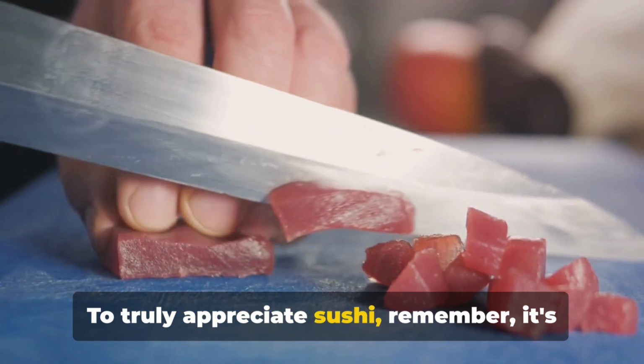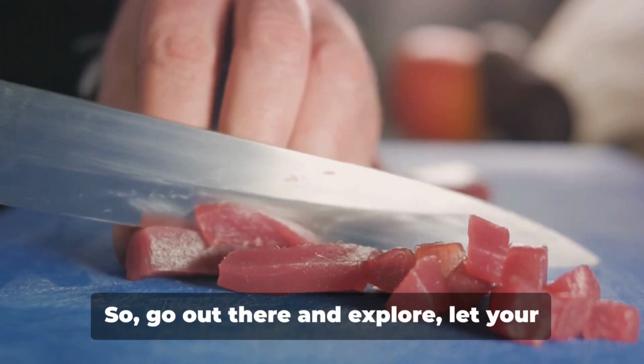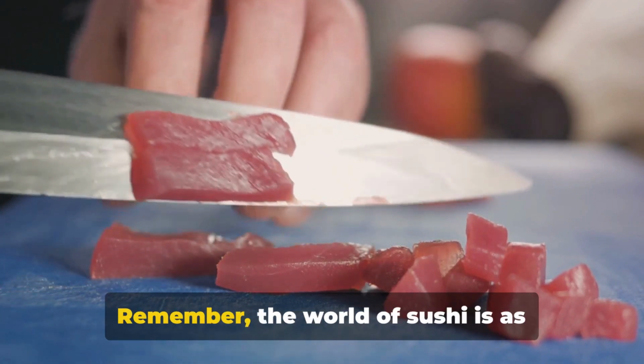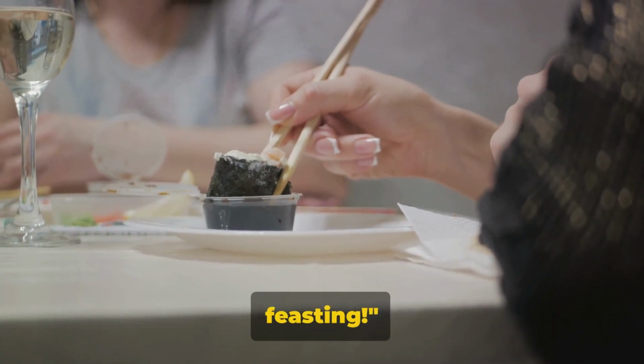To truly appreciate sushi, remember it's not just about eating, but experiencing a rich cultural heritage, a moment of zen in every bite. So go out there and explore. Let your palate embark on an adventure. Remember, the world of sushi is as diverse as it is delicious. Until next time, stay curious and keep feasting.